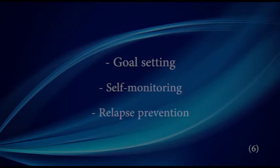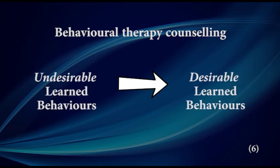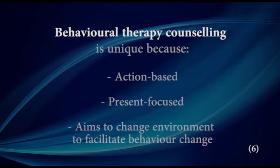Nutrition counselling integrates these strategies to achieve goal setting, self-monitoring and relapse prevention. Behavioural therapy counselling is used to encourage the replacement of undesirable learned behaviours with new desirable learned behaviours. It is different from other counselling approaches as it is action-based, present-focused and its primary goal is changing the environment to facilitate behaviour change.